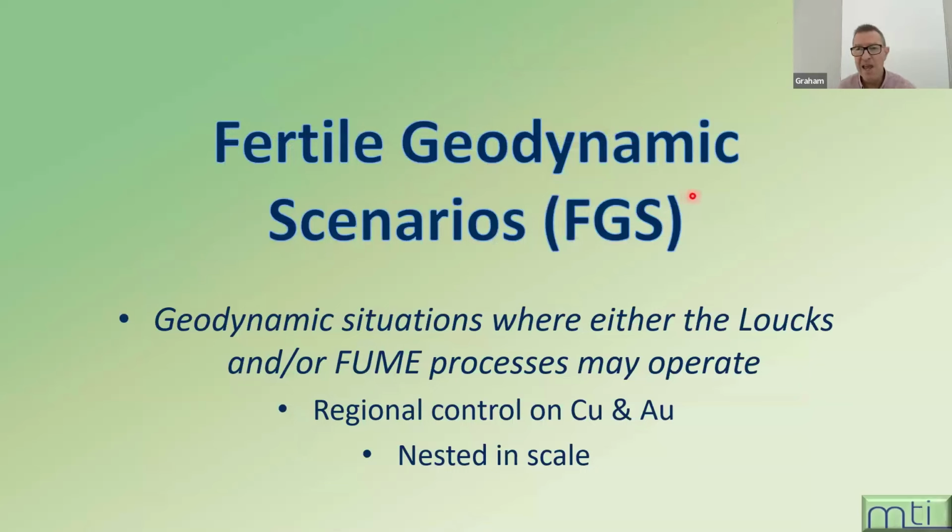To where you look at an area that you want to target for these copper and gold systems, particularly, let's say, former convergent margin or current convergent margin environments.